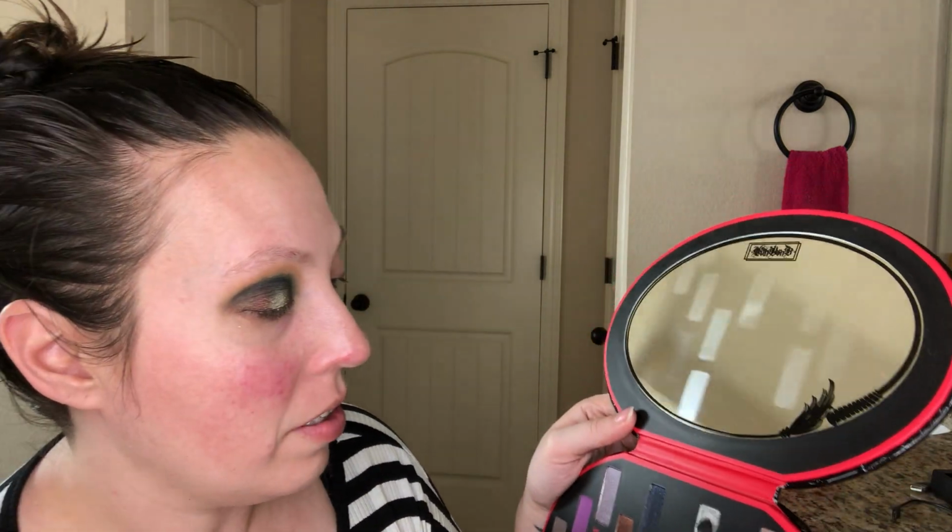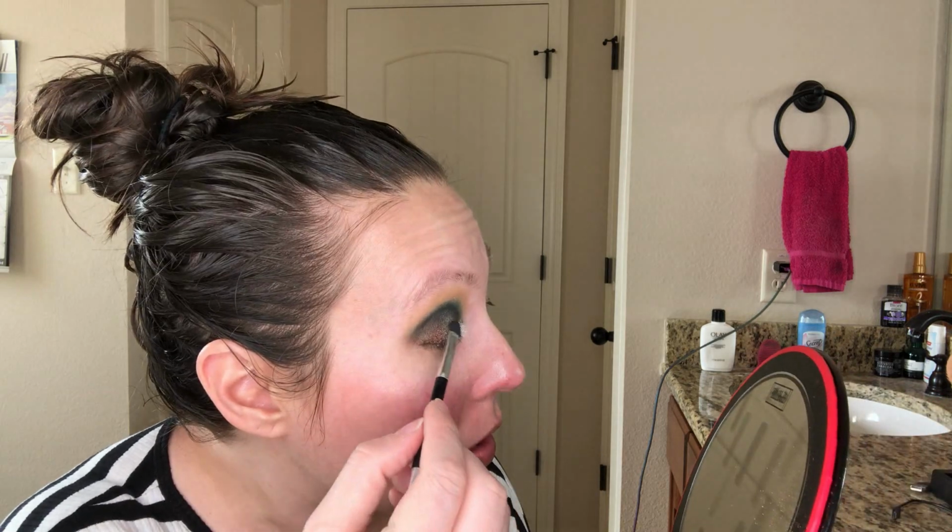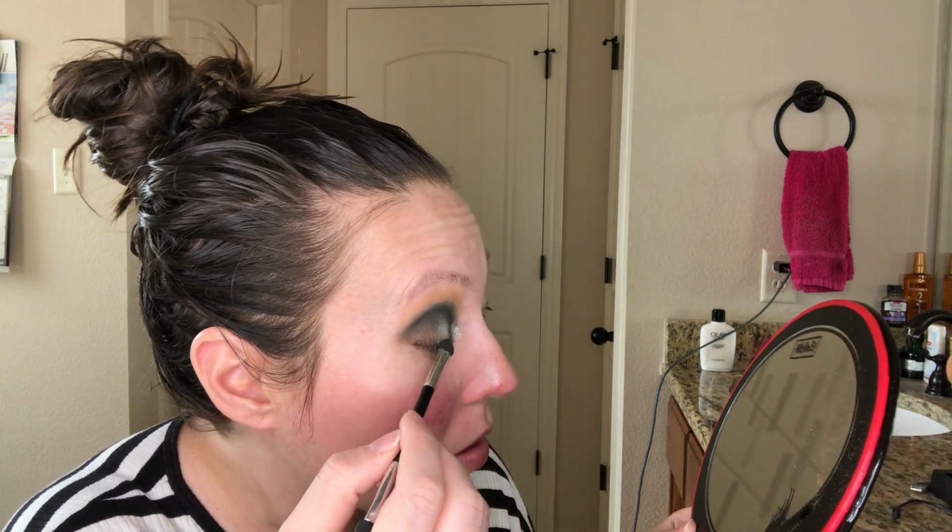And then I think in the inner corner, I'm gonna take some of Cuffs and then just pop that in there. And I think I'm gonna put a little bit lightly into the center of Submissive, just so it looks like light's hitting it. What do you think? All right, I'm gonna do the other eye and then put my face on, and then I'll come back and we'll do the under eye together.